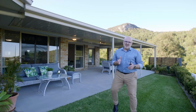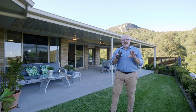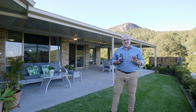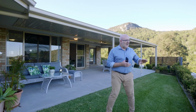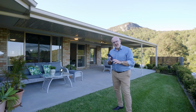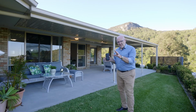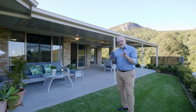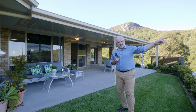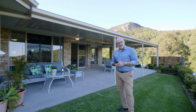As always, very excited to bring to market a brand new listing. This one is no exception. I am currently on 67 Tinarra Close in Maroochy River. Excellent view behind me of Mount Nindery. This house is four bedrooms, one media, study, great floor plan. The great thing about this house is the view over here, which you'll see in a moment, but I'll let Justin take you through the house and I'll see you on the other side.